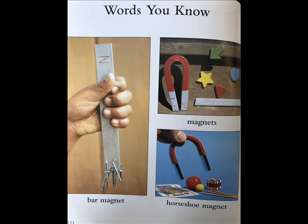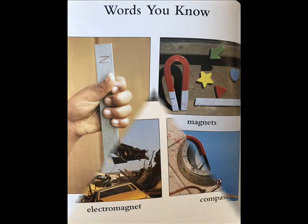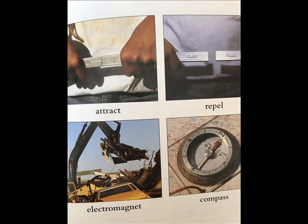Words you know: bar magnet, magnets, horseshoe magnet, attract, repel, electromagnet, and compass.